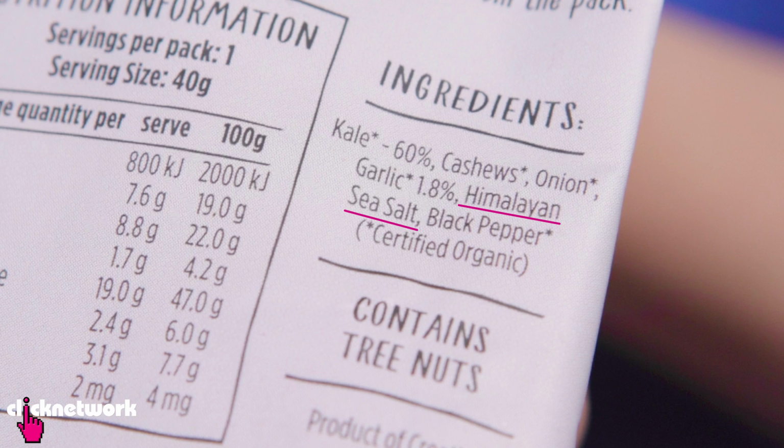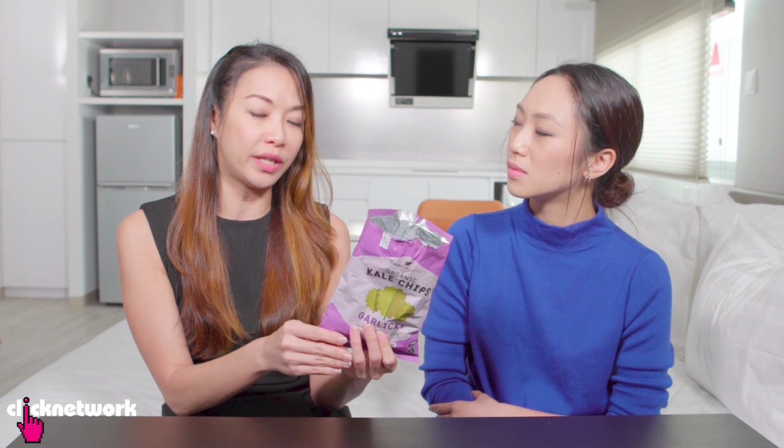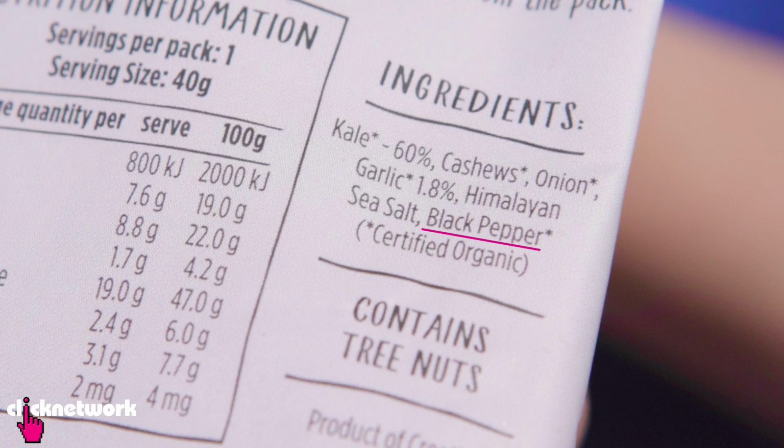Well, the salt here is Himalayan sea salt, which is great because it's a natural form of salt with all your minerals in the right blend, as opposed to the common table salt, sodium chloride, which is commonly linked to all the health issues. Black pepper, that's it. There's none of those weird numbers and kicking agent. So fabulous. This is really good.